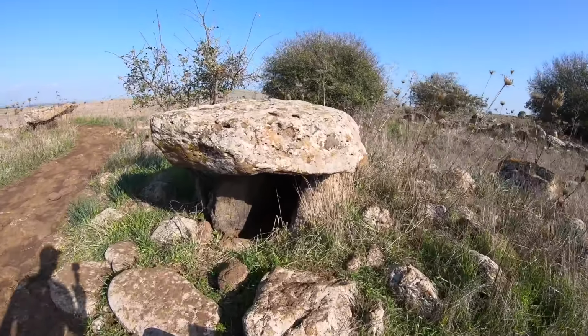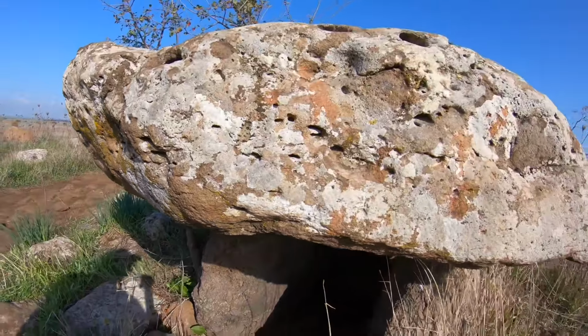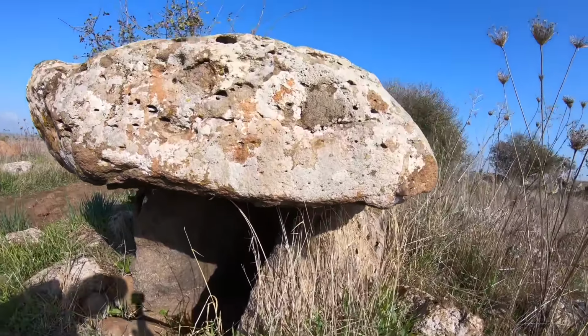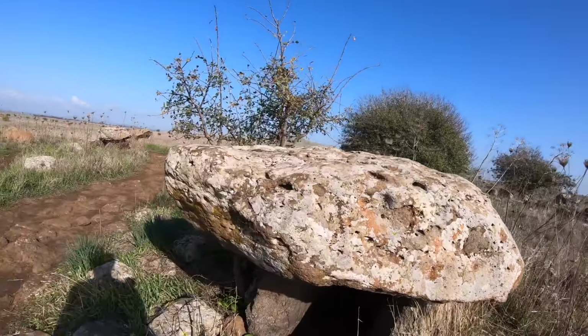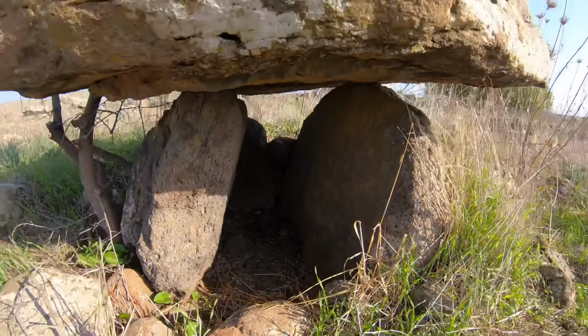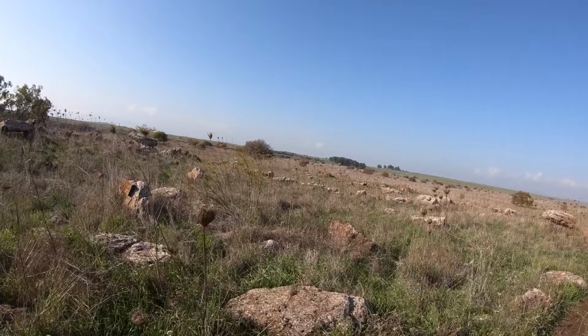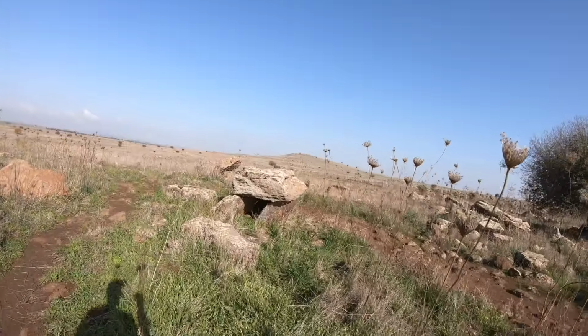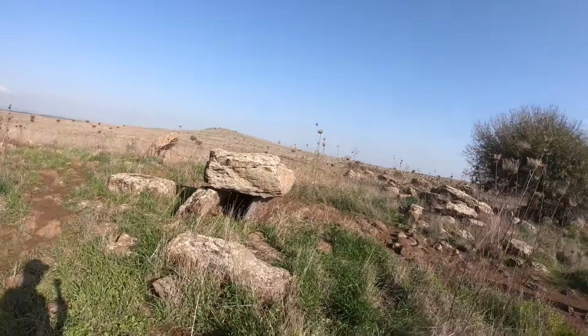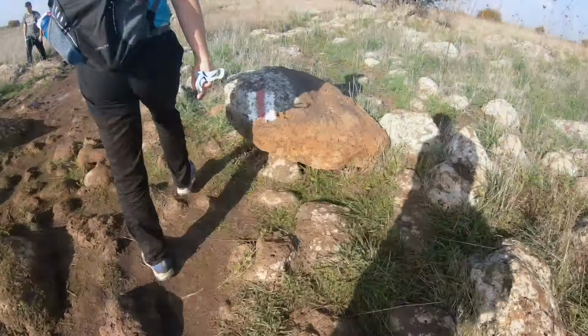So there's two stones that are vertical, and they're holding up a third stone that is horizontal, and the shape is the shape of a table. So these dolmens were used for burial in the Middle Bronze period, which is 4,000 years ago. This is one of the few structures that you can touch in Israel that are from that old.